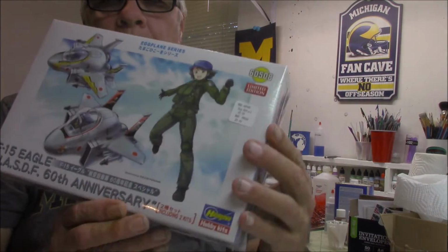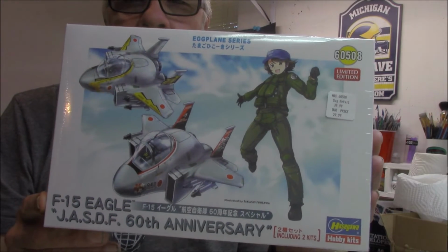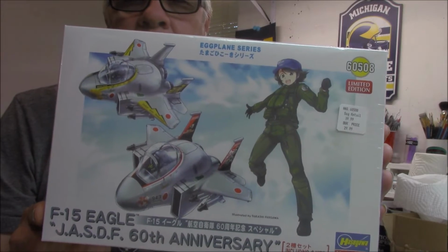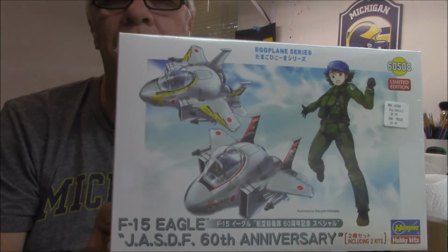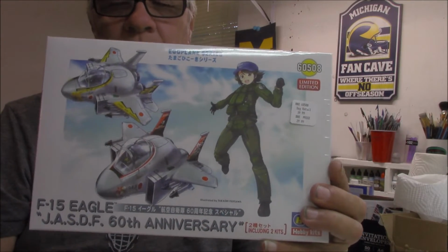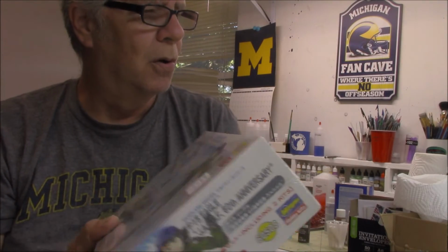And then on the modeling side of it, they only had maybe a handful of models left. But I picked up this eggplane double set. There's 2 kits inside of here. 2 F-15 Eagles. So, and that one was $30 and I paid $15 for this one.